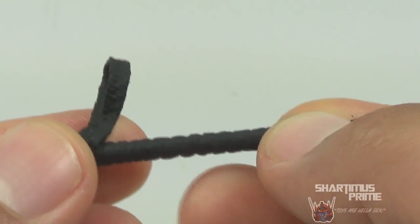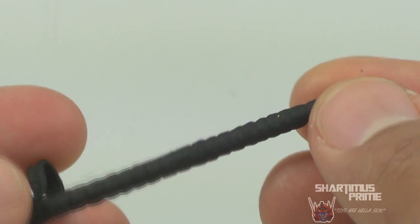And here's a look at the baton, and this is actually quite nice. Whoops, farted.